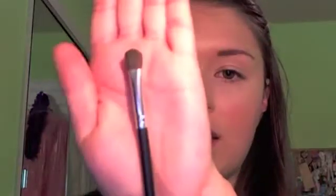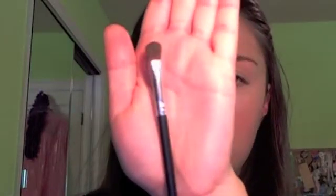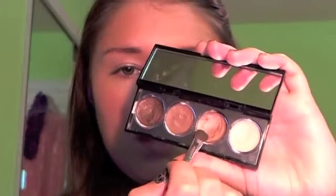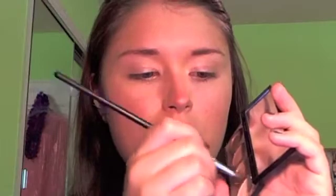Now I'm going to be using some cream eyeshadow. These are from Revlon. And I'm going to be taking a mixture of 2 of the shades. I'm just going to take a fluffy eyeshadow brush that I usually use for my cream shadows, and I'm going to do a mixture of 2 colors in here. I'm going to mix this lightest one and then this one which has some more shimmer in it. So just swirl those 2 together. And I'm going to add this color onto the rest of my lid, so the outer half.